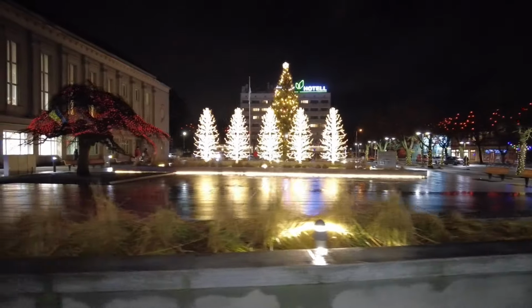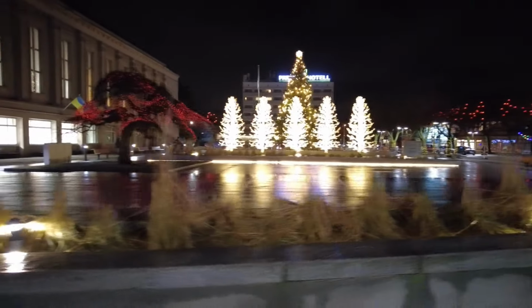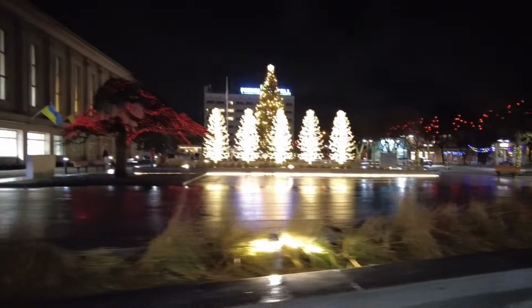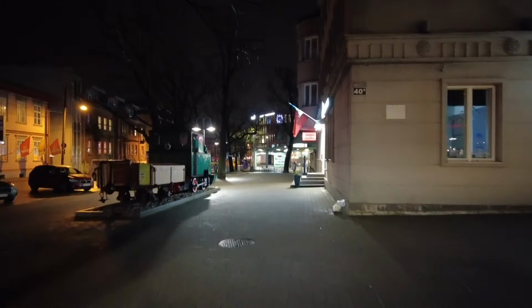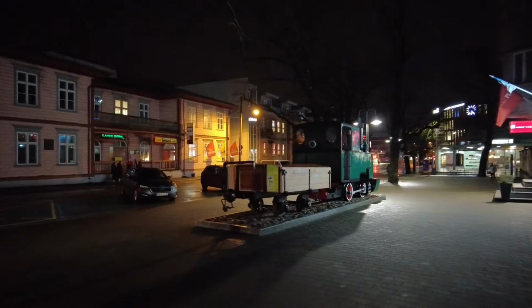You know, there is something to be said for towns that do this. Have these nice Christmas trees. I'll be excited to see what Riga does. That's our next stop tomorrow night. Well, tomorrow afternoon.